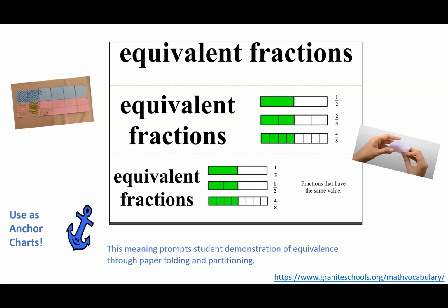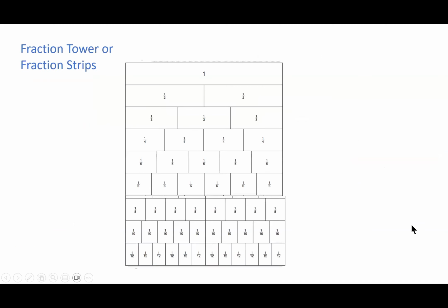So you have this notion of what equivalent fractions are, and we start with the paper folding. This is just to give you the idea, because the students have these in your school. You can print them off. They're called fraction towers or fraction strips. Sometimes there are commercial ones where they're plastic and can be put together. That's great to have, and some students may need that. But if you want all your students to have something to build this fraction tower, or make these fraction strips and put them together, nothing is better than paper folding.